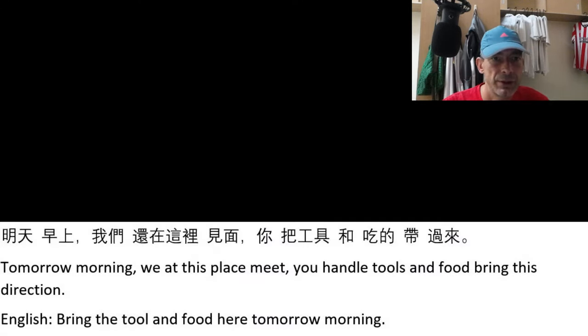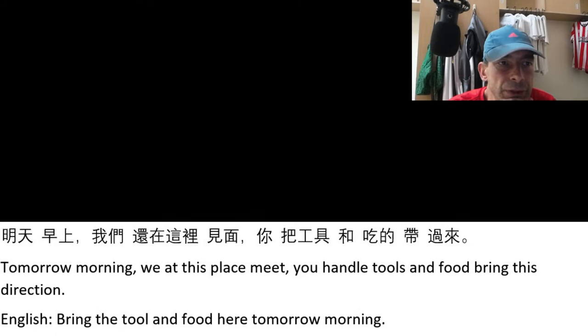And then if we split these up, we can see here, so bright day means tomorrow. And then early on means morning. So tomorrow morning, we at this place meet. You handle tools and food, bring this direction. Direction part, it's like a direction complement, they're called. Because it's basically saying in English, bring the tool to get these shackles off and food, bring it here tomorrow morning. And then I split up the next sentence there, you can see.